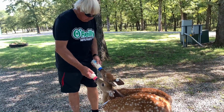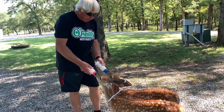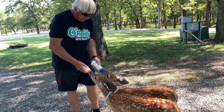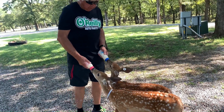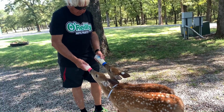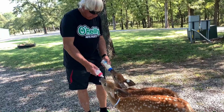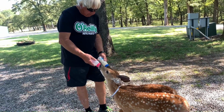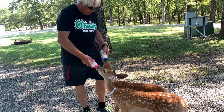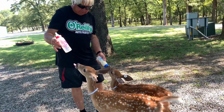I don't know if we'll call these adopted or not. But one thing you'll notice is how big Jenny is. Jenny is the deer with the tag in her left ear. She's facing me. The pink bottle is Jenny, the blue bottle just happened accidentally. Look how fast she emptied that out. That's how quickly she emptied that out.